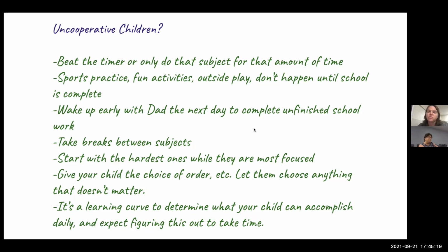All right, give your child the choice of order, in other words, which subjects they do first. I would say let your kid choose anything that doesn't matter. I have trouble with this because I have this perfected idea of their school year in my mind, and they'll sometimes be like, no, I don't want to do any of that. So I have to really look and say, okay, which things don't really matter that I can let them decide about. Maybe it's what color their notebook is, or which science subject you're covering, anything, which co-op classes they're taking. If it doesn't matter, let your kid choose.